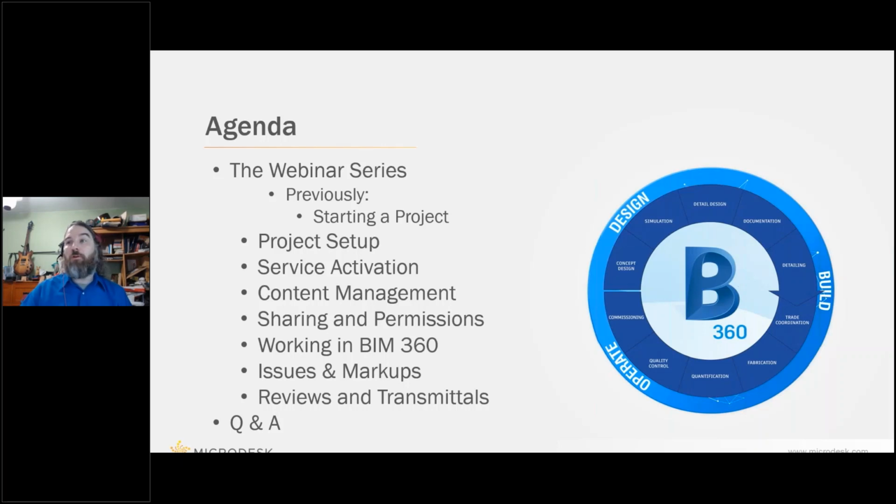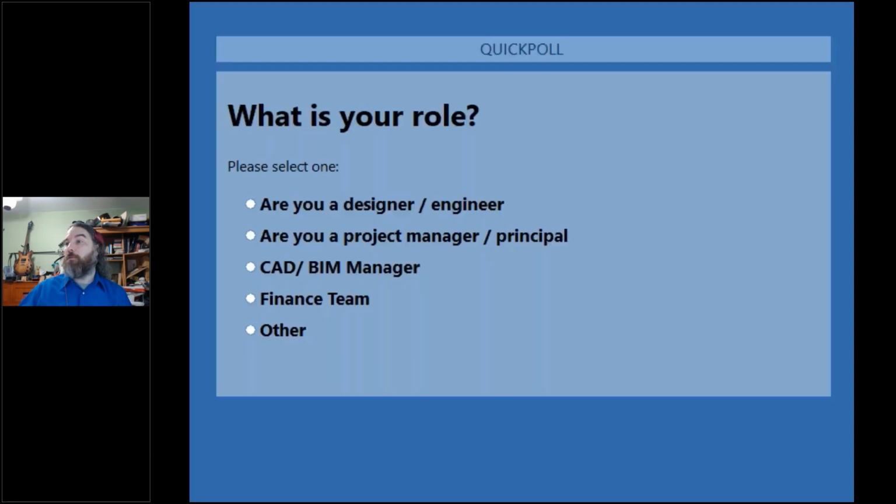Now, before I get rolling though, I would like to ask everybody just a couple of basic questions. So first one, pretty standard. What's your current role? Do you work as a designer, engineer? Are you more on the project manager or principal level? Are you a CAD or a BIM manager, finance, etc.? And don't worry, there's only a few of these and they're pretty quick.